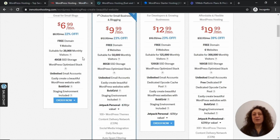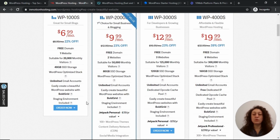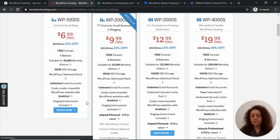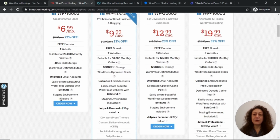So your website might be taking up a little bit more, your neighbor's website might be taking up a little bit more of the monthly visits. But what this does, because this is shared hosting, is if your neighbor has more traffic in that month or is using more resources, your website will slow down. It's 40 gigs of SSD storage here. It's a WordPress optimized stack, meaning this is optimized for WordPress users. And you get BoldGrid, which is themes for your WordPress website through this plugin. You have a staging environment, which is also great.